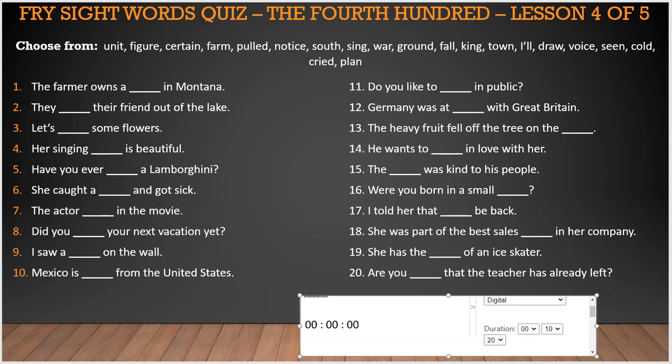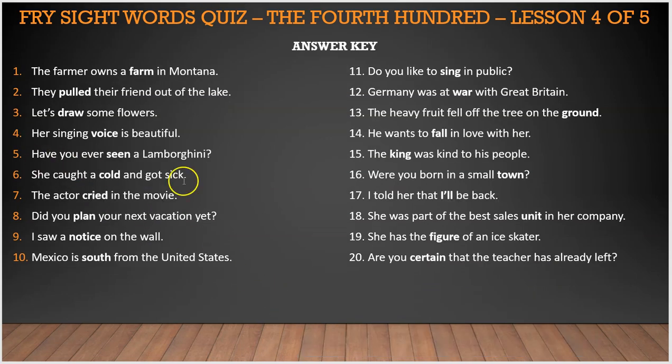All right, students. So, the time has gone. Let's see how well you did for this quiz. Okay? We're going to go over the answers now. So, please add up how many correct answers you have.